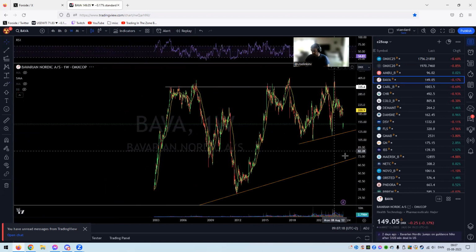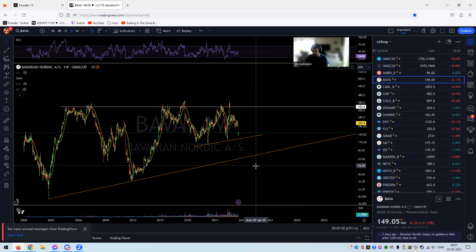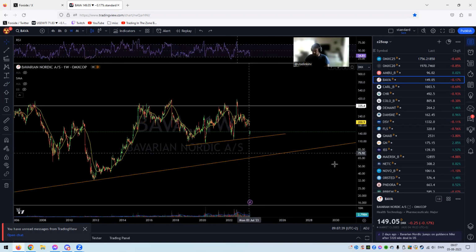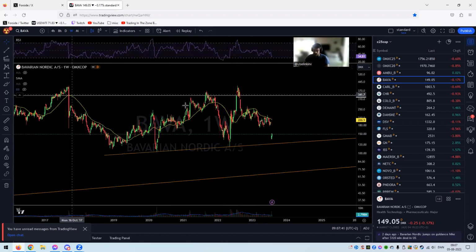Bavarian Nordic is a medical company that researches vaccines and so on. Messy chart, but still it is here. We have the upper level here between 330 and 400. You can see the peaks above the icebergs here. Every time we have gone to that level, we drop down big time. And here we have a gap. We had a gap down a week or two ago, which was some sort of third stage trial. They stopped it or something like that.